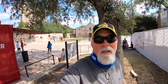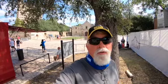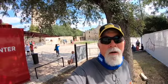So we're in downtown San Antonio visiting the Alamo. We have guided tours. The next one's not for 2 hours, so we're just going to walk around the grounds a little bit.